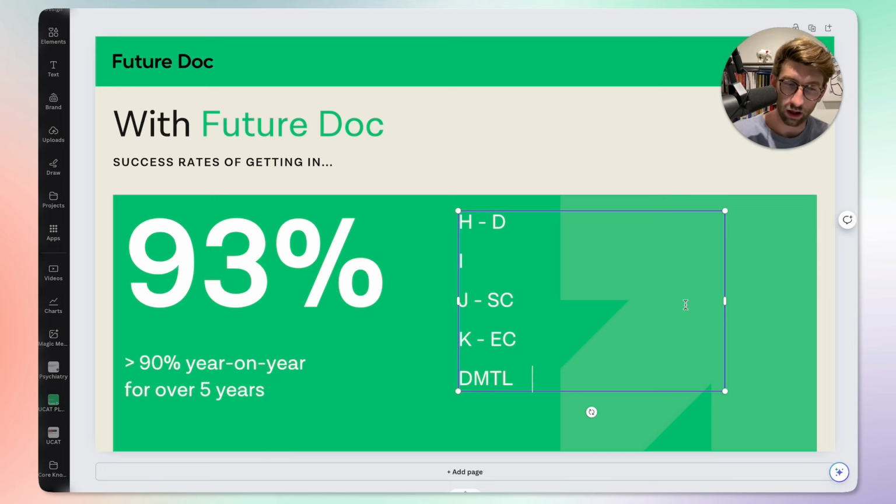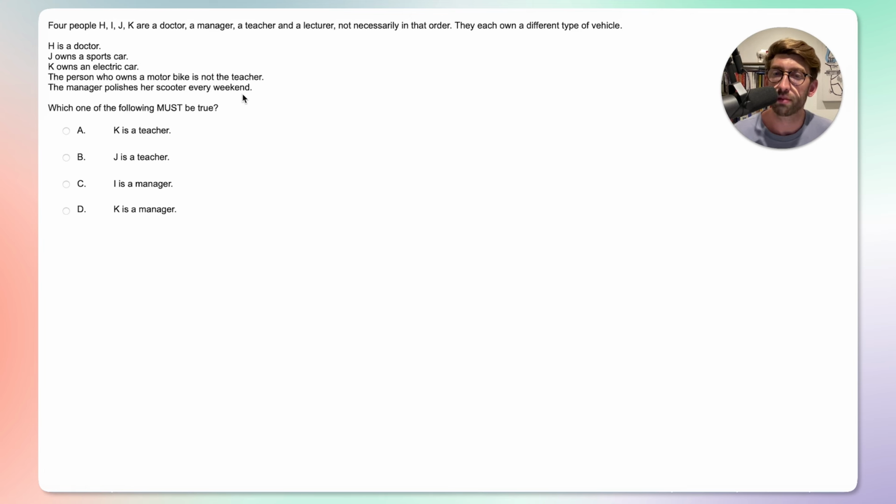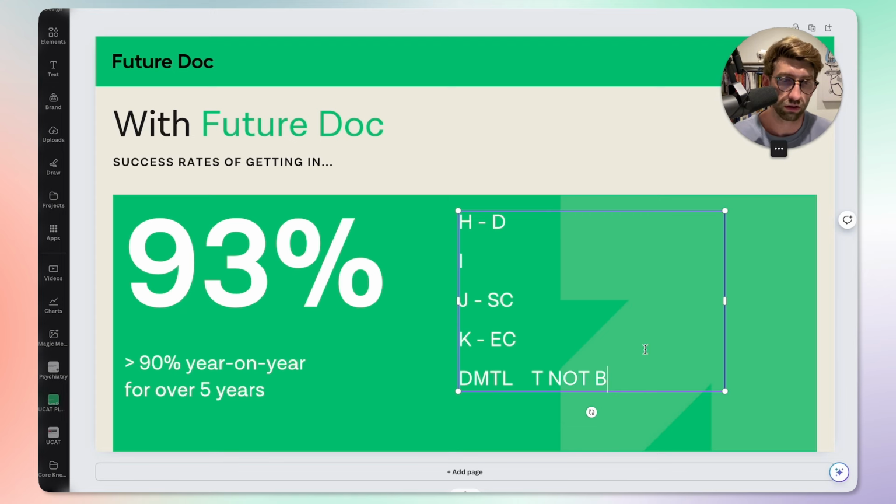In real life, I can write a does not equal, but let's put he not, and I'll put B for this, motor, because MB will be confusing. So T is not B, right? And then the manager polishes her scooter every weekend. So we know that the manager, so we just have to remember that M equals, I'll put scooter because it's the last one now. We know what we know about H, which is that they're the doctor. We know that J has a sports car. The K has an electric car. He does not own a bike. So the teacher does not own a bike, and the manager does polish a scooter. So that's what we know for now.